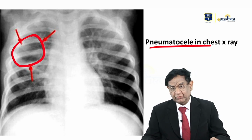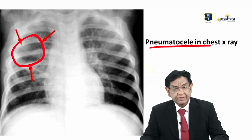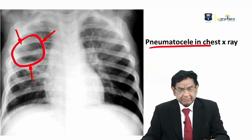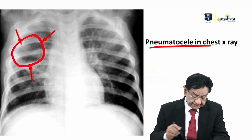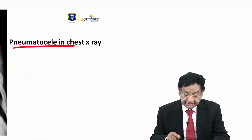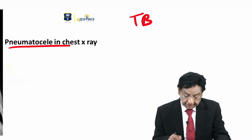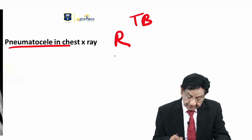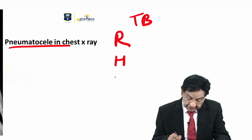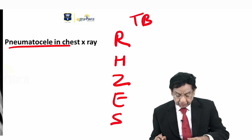Now I have one more question for you. Stop the video, write down the answer. Like this, a patient comes to you, maybe an adult patient also, having this chest X-ray, having fever also. You think this could be a case of tuberculosis, and you start giving the following drugs: rifampicin, INH, pyrazinamide and ethambutol, or maybe you can add streptomycin.